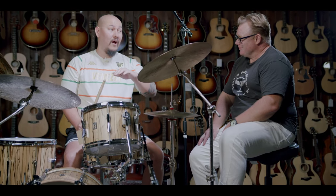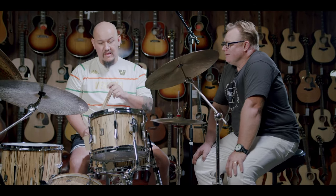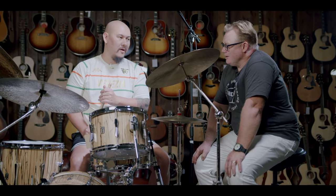The Legend series had single ply clear heads on them, as did the Imp, the little compact kit. These have Ambassador coated, so single ply coated heads.